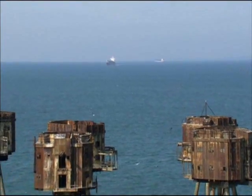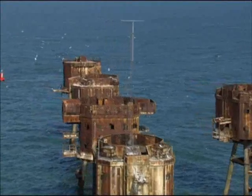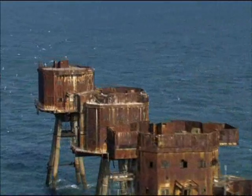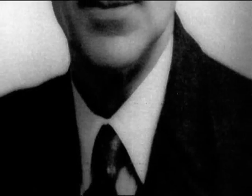This group of odd-looking towers is the Red Sand Sea Fort. Built in 1943, it was a late addition to London's air defences. The vision of engineer Guy Monsell.